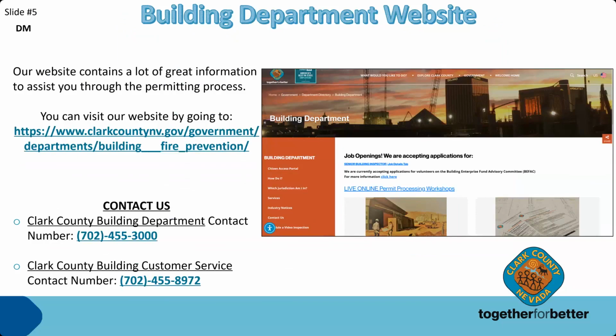The building department website contains a lot of information to assist you with the building permit process. This is where you will find the applications, how-to guides, and frequently asked questions. Our website is clarkcountynv.gov/building. Our main phone number is 702-455-3000, or you can always contact our customer service department at 455-8972.